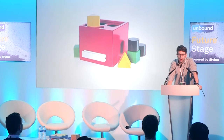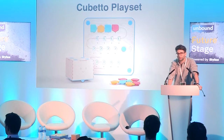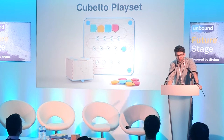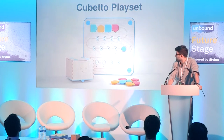So I wanted to create a coding system that packed all of those programming concepts into something that already fitted within the world of a child of that age and looked like a traditional toy. And the result is the Cubetto playset, which I have here in front of me, which is a tangible programming interface for children ages 3 to 6, specifically designed for them from the ground up.